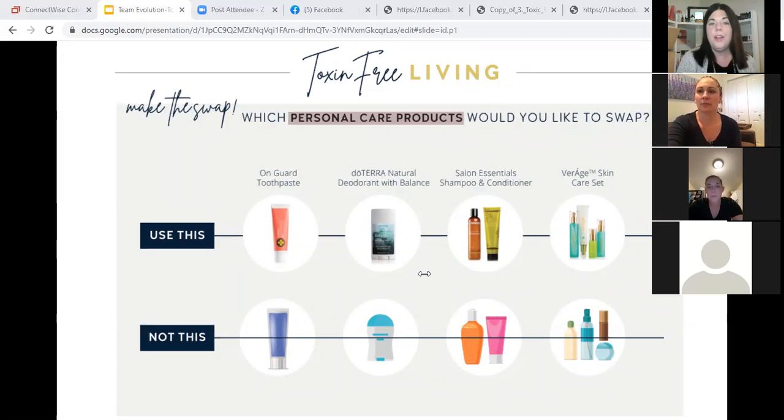You're not going to see a lot of poison control warnings in these products, but they should have them. And so personal products are ones that I have Googled and researched a lot. So the first one here in the photo is our On Guard Natural Whitening Toothpaste, which is fluoride free.